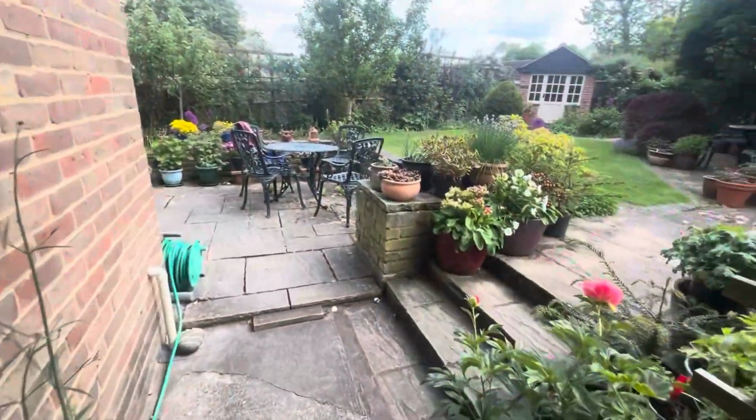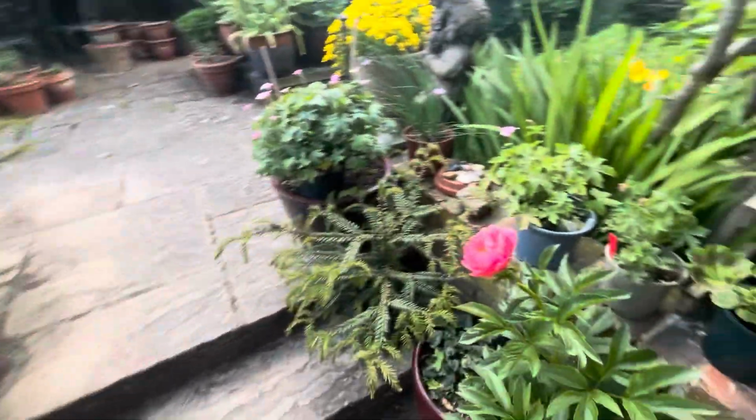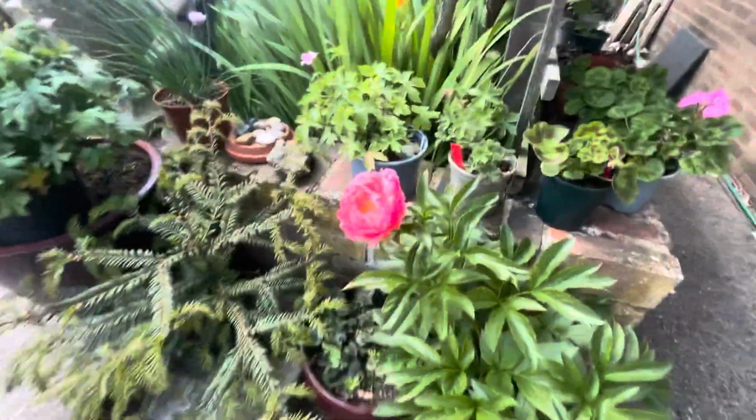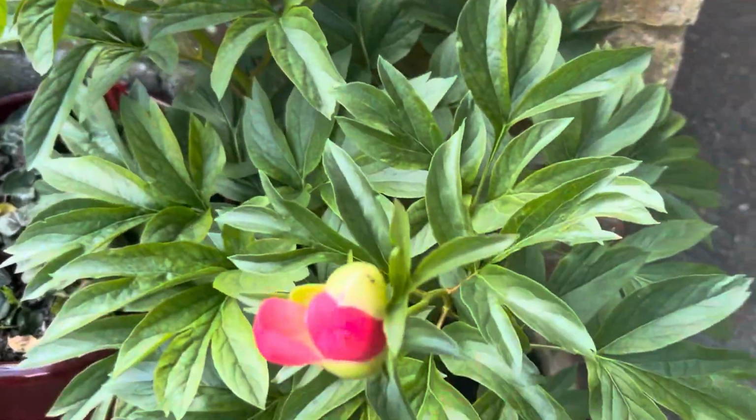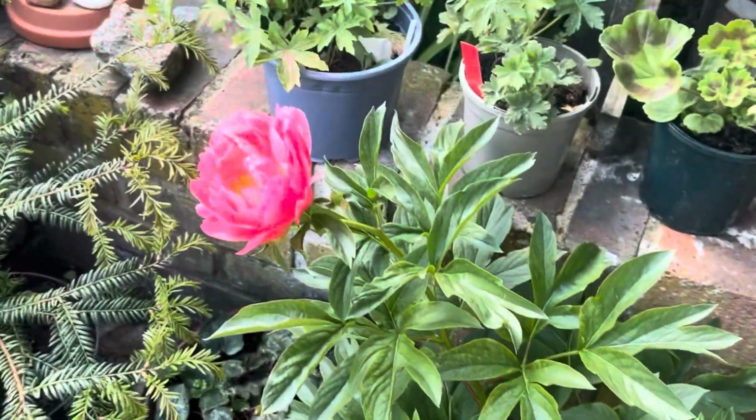Oh yeah, we've got a peony out here. Let's have a look at that. There it is. That looks nice. There's another bud coming there. It's just in a pot. Let's move on.